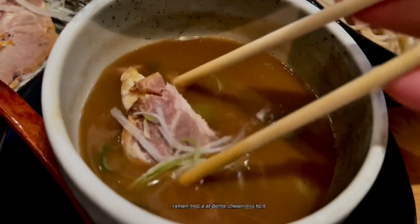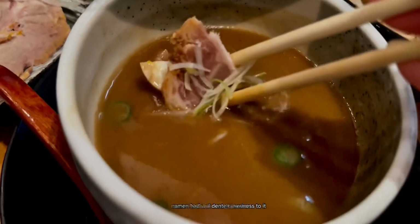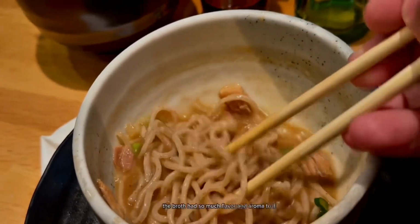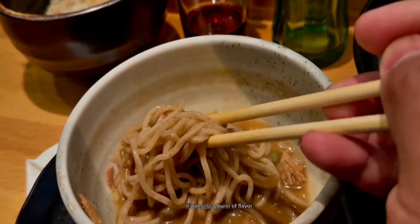The ramen had an al dente chewiness to it. The broth was very thick and coated the noodles perfectly. The broth had so much flavor and aroma to it. It was just a burst of flavor.